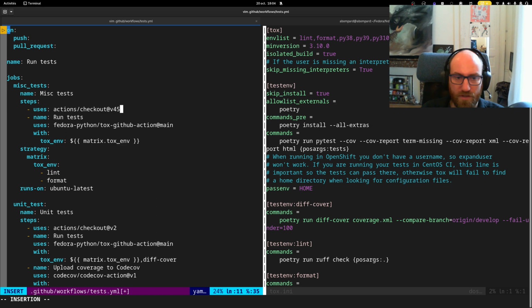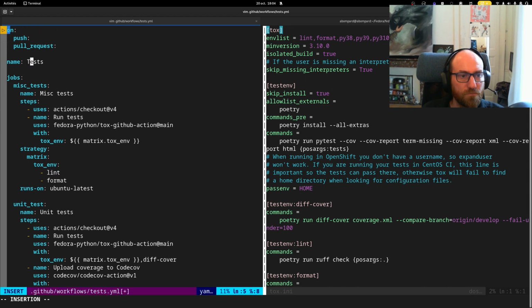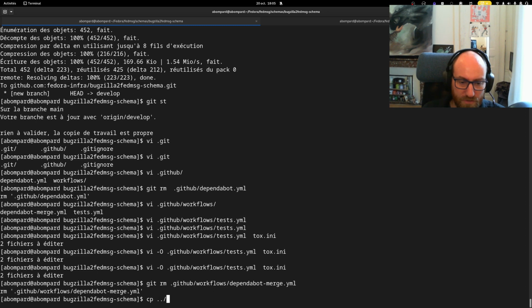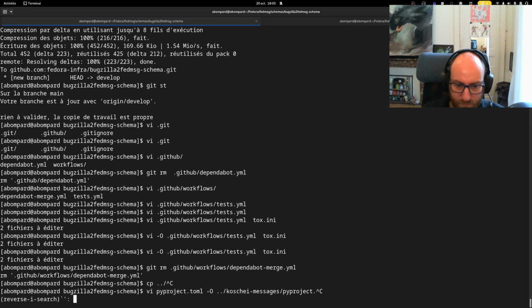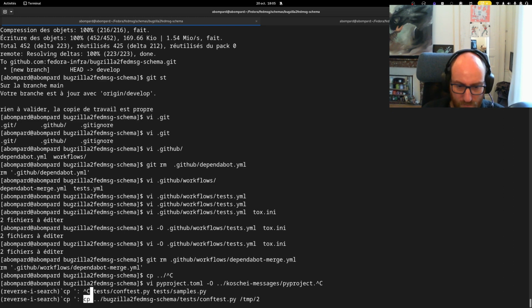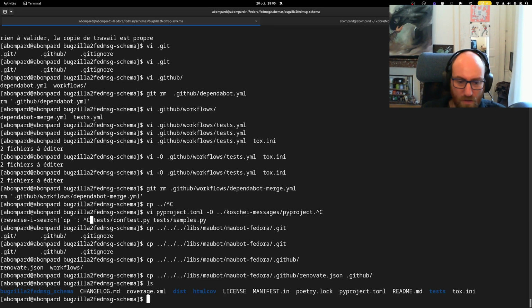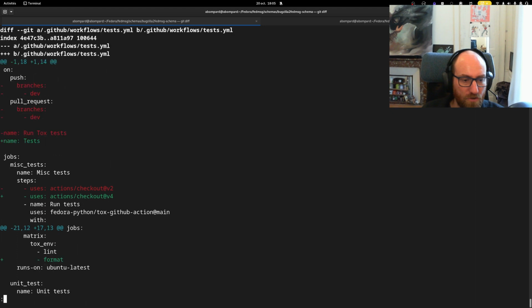Okay, checkout v2. That's ancient. Okay. Tests. Okay, test. Okay. I don't want dependabot. What I want is renovate. Okay. I think now the actions are going to run.